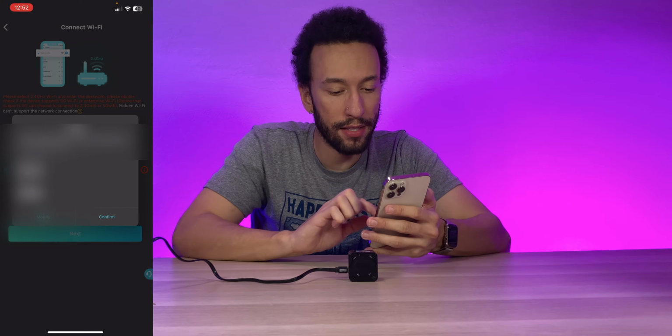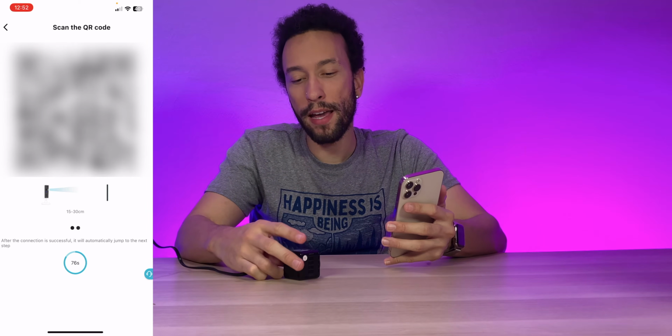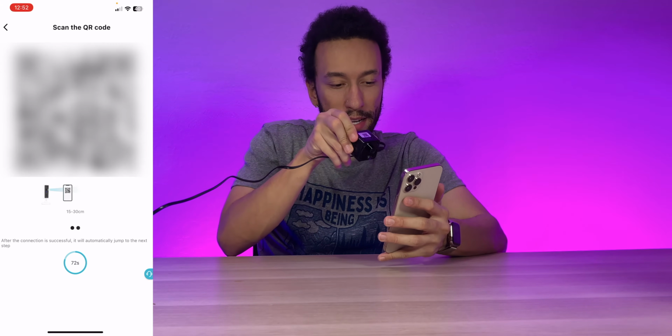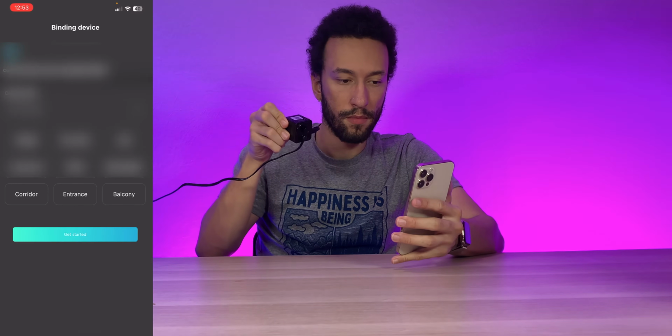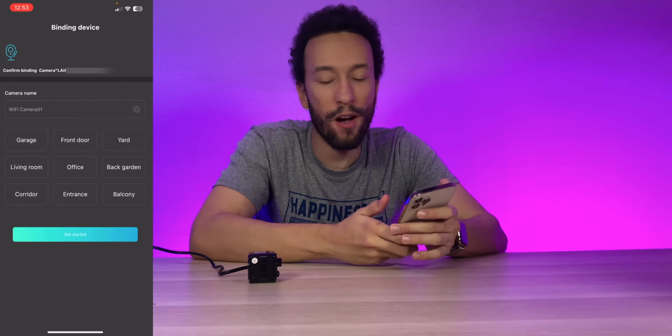We're going to tap on next. Confirm our information. So now we have a QR code here with our Wi-Fi information so it can get sent over to the camera. So we're gonna hold the camera at it and let it scan it. And just like that, it scanned it. I heard a little tone and we are connected.